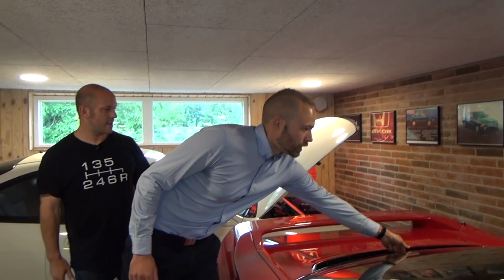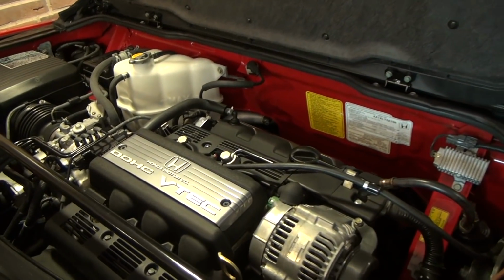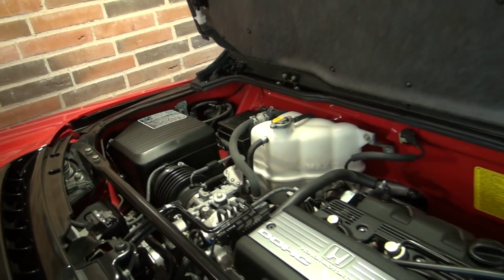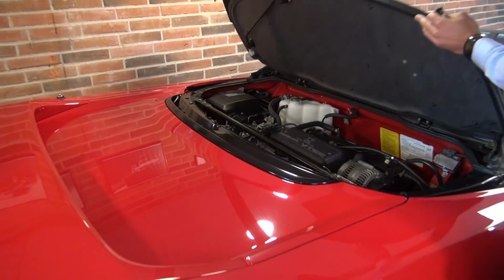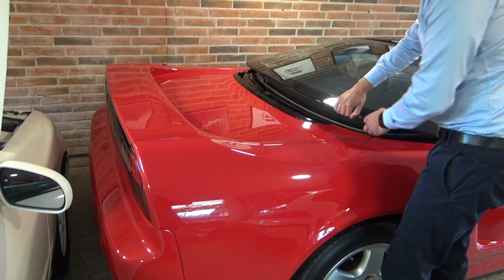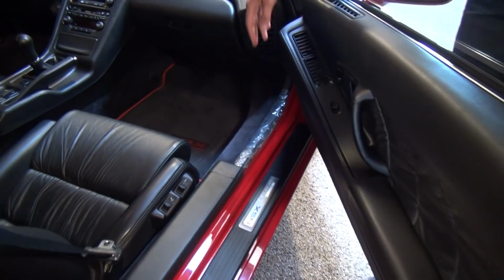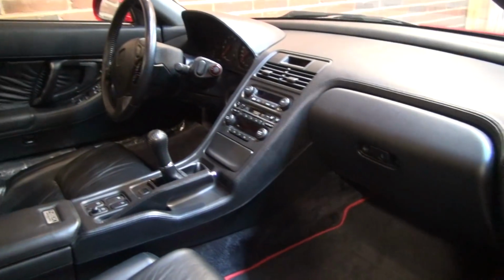I'll show you the engine bay. And I mean, everything looks like it's never been touched. It's absolutely flawless. Look at this. Absolutely gorgeous inside there. And the inside as well, there's still some plastic on the door sills. Whoever had this car obviously barely drove it, but took amazing care. Look at this. It smells new.